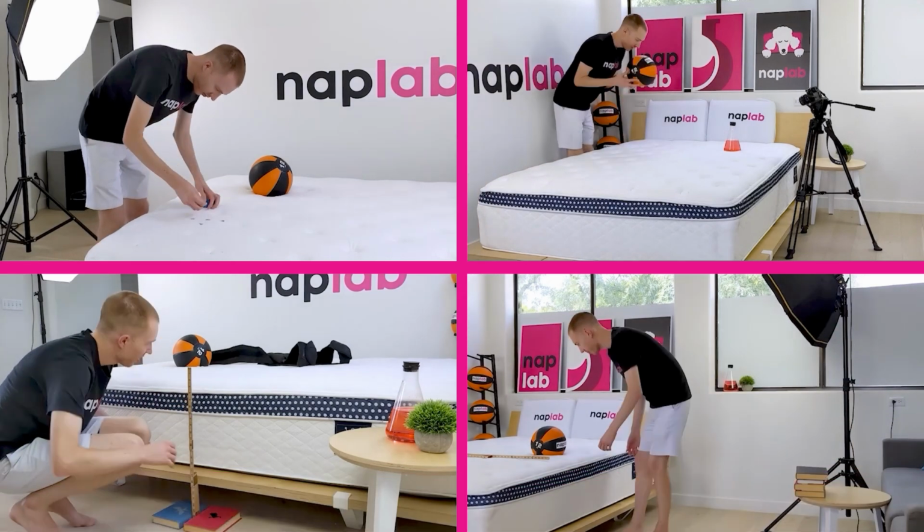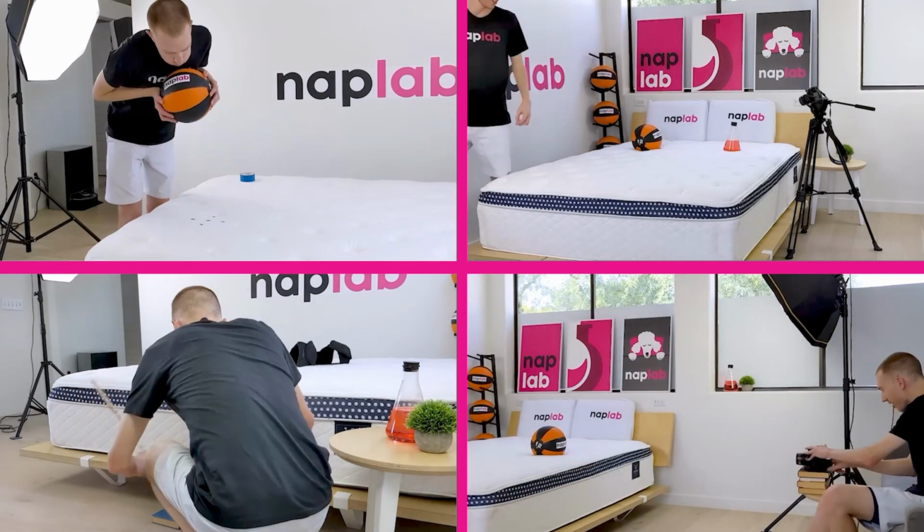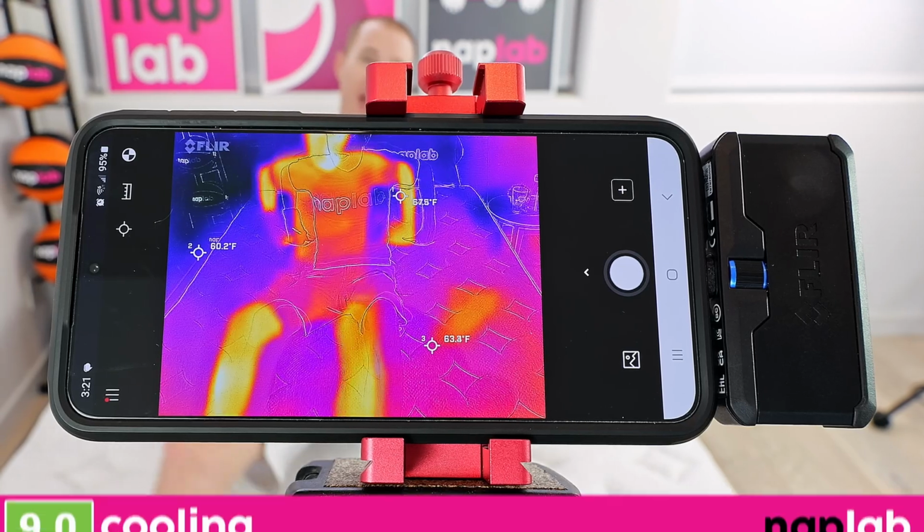At NapLab, we test each mattress by analyzing according to 10 different factors that impact the feel, comfort, and performance. First up, we have our cooling test.